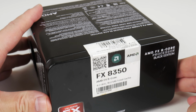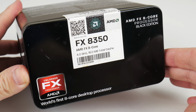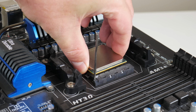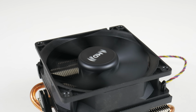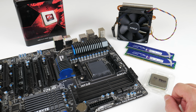Now this processor has been requested quite frequently. It is nothing other than the AMD FX-8350. This is an 8-core CPU from 2012 and back in the day it competed against the Intel Core i5. But what if you still have this processor and you're using it in 2020? Well, this is what we will find out today.